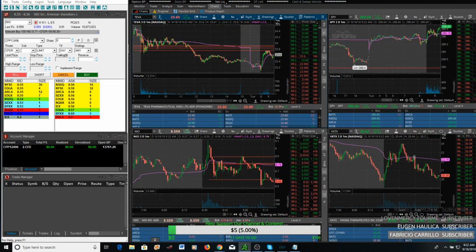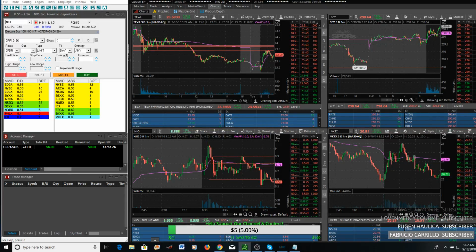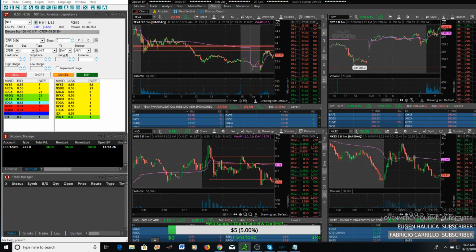Looking at QTT, although QTT is kind of going against what I just said, so that one may be a little tricky. PDD is another one I'm looking at as well. But again, PDD had a big red day yesterday, but it looks like a nice fade if it gets back up to that 2450 level.